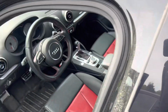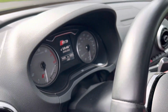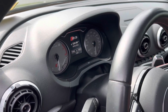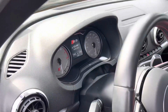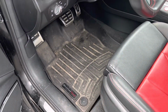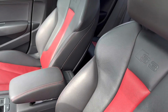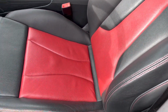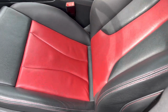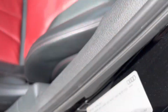Okay, let's hop in here. We are at 74,900 and 88 miles. We'll just zoom in, there we go. Don't judge me, it's my daily driver. The upholstery is still in pretty darn good shape. This car is almost 8 years old. Actually, I think it turns 8 years old this month. Yeah, see? October 14th. This is an 8-year-old car.